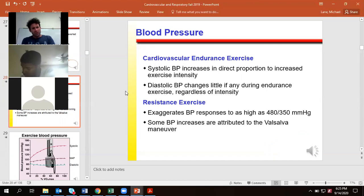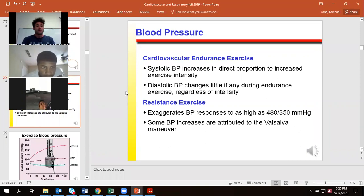It could go down a little bit, it could come up a little bit, it could stay the exact same, but it doesn't really change that much. It's resistance training that, thanks to the Valsalva maneuver, makes our blood pressure increase massively, as in 480 over 350 millimeters mercury. It's massive. It's the reason why individuals that are very unhealthy, you should be very, very hesitant about them ever performing the Valsalva maneuver, because it literally does massively increase their likelihood of a number of negative cardiovascular outcomes.